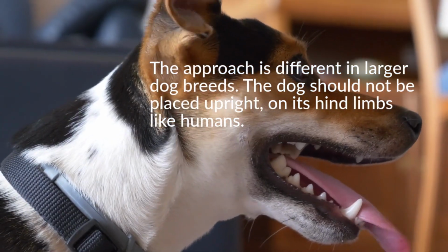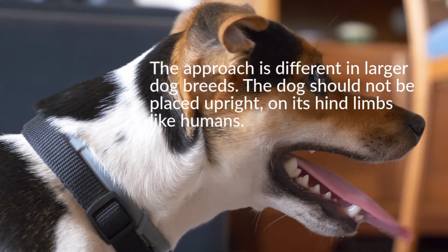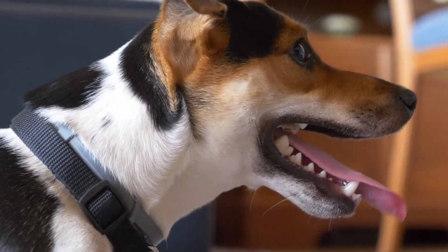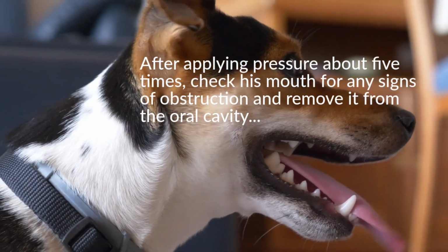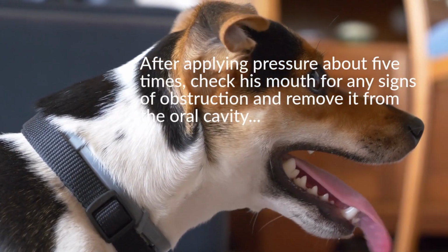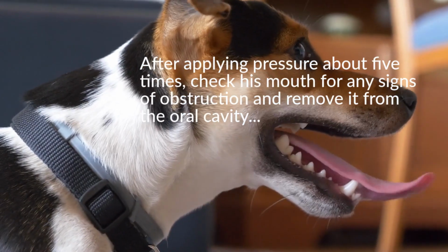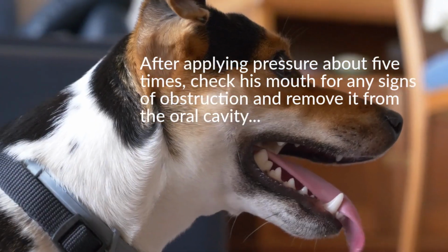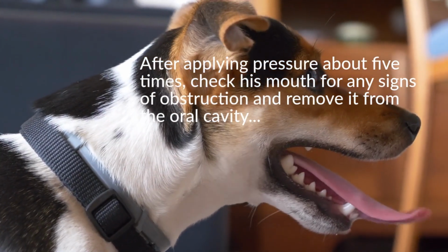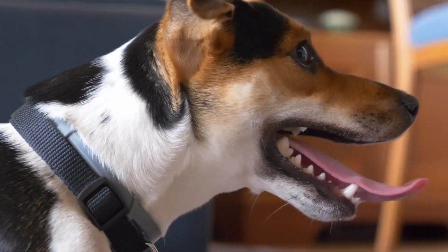Surround the animal's body with your arms, joining them at the level of the abdomen. Make a fist with your hands and press hard on the area under your ribcage, pushing up and forward. After applying pressure about 5 times, check his mouth for any signs of obstruction and remove it from the oral cavity. Additionally, you can give it a firm blow between the shoulder blades to help dislodge any obstructions. If done correctly, this maneuver should be sufficient. Keep in mind that even if the obstruction has been successfully removed, a visit to the veterinarian is still necessary to ensure that the pet did not suffer any complications during the choking episode.